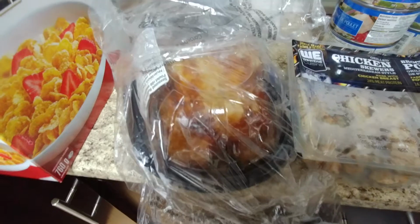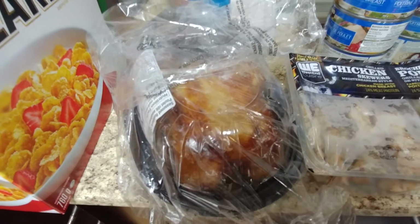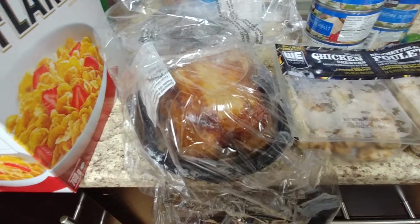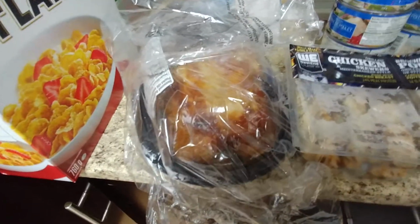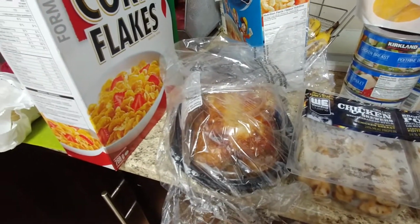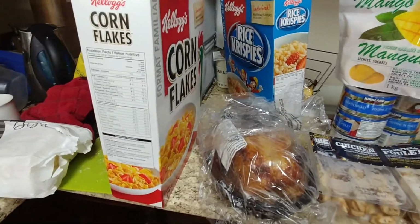And a nice barbecue chicken, just if you don't have a lot of time and you just want something easy to make. That's always great to have. My husband loves their chickens and they're such a good price. So that's what we got today.